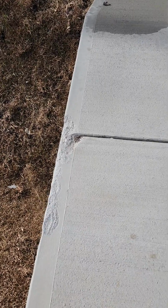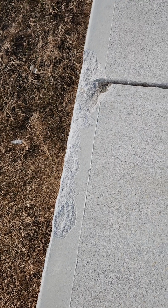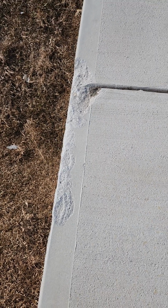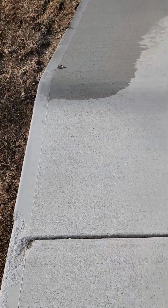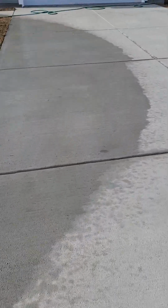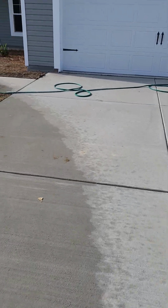The first thing is this big chip right here in this concrete in the driveway, which is a good 2 foot long. Like a break off. I don't know if that was a pressure wash and it blew off, or somebody drove on it and it cracked. I'm not sure, but that's a pretty big crack in some concrete.